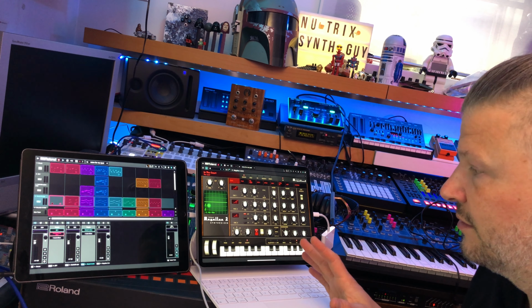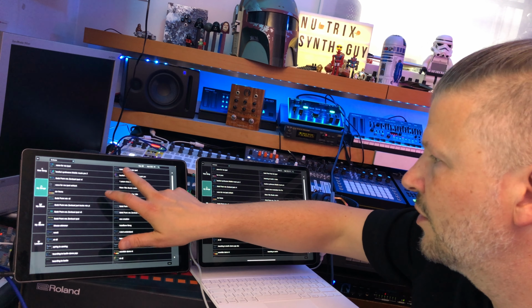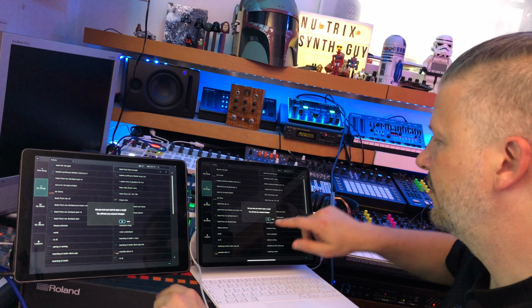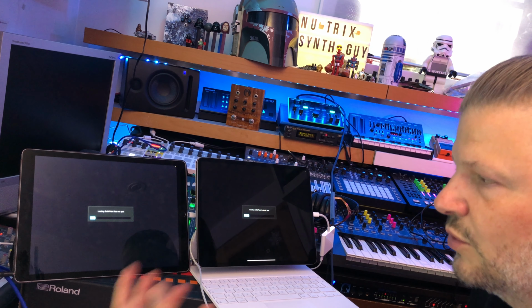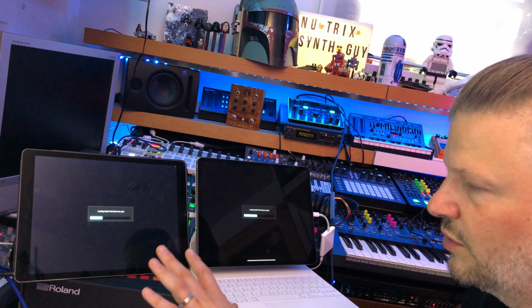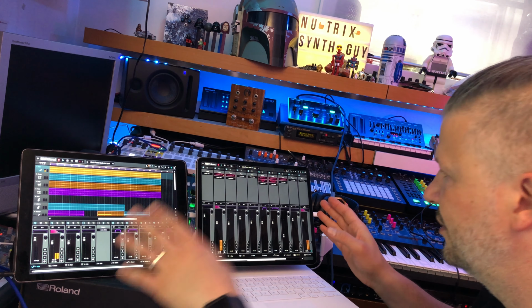So interesting. And I'm gonna load another song, open song. And I'm gonna load this one, double tap, yes. See how long. This one, again, has a lot of audio tracks being loaded and effects processing. This one is not a virtual synthesizer. These are basically mixing recorded tracks. So again, faster than this one.